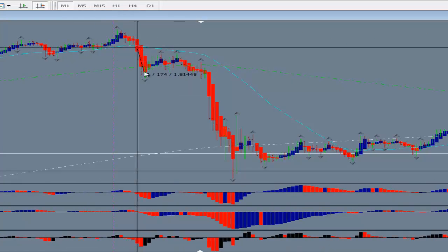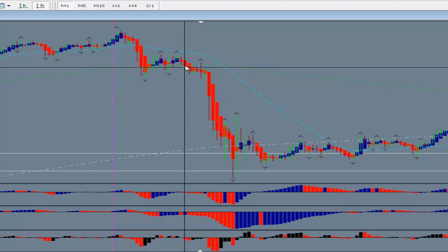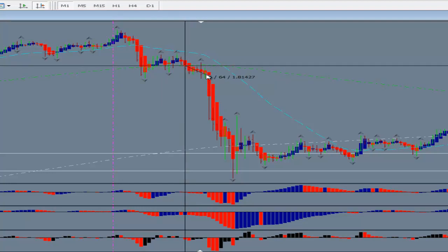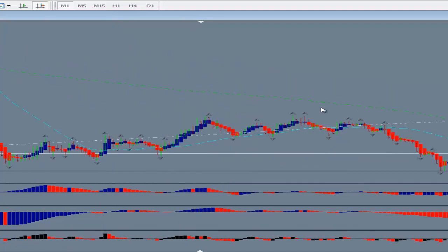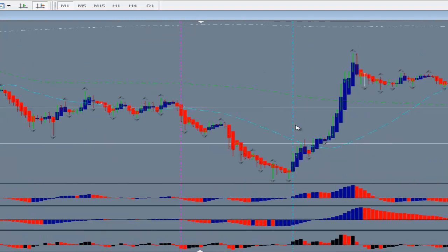Right in here, there was a 17-pip move. If you felt a little uncomfortable taking that, there was another 1-minute setup right in here, and it went a little bit in your favor, and it came back up, so it didn't really take off fast. But then when it did take off, it went 60 pips on a 1-minute chart. Okay, now the market's settling down and it moves along, and there was another little move right there, but a little later, look at this. This is on a 1-minute chart, 20 pips down, and about 30-plus pips going up.